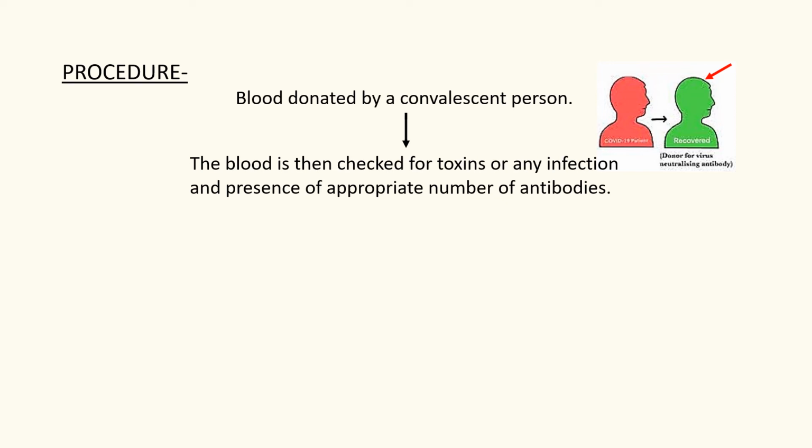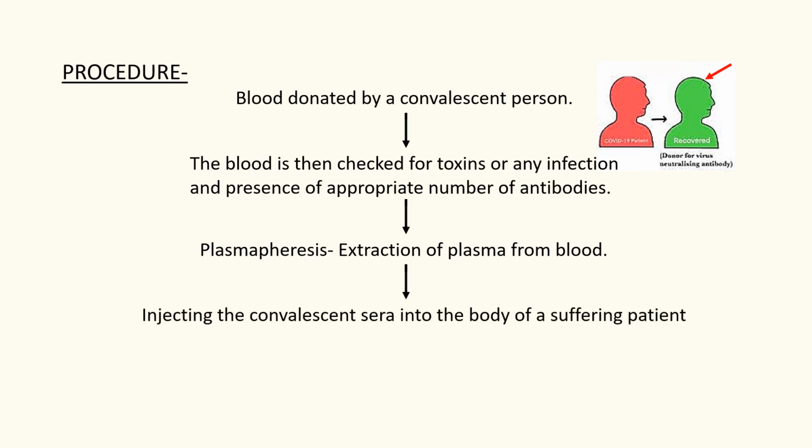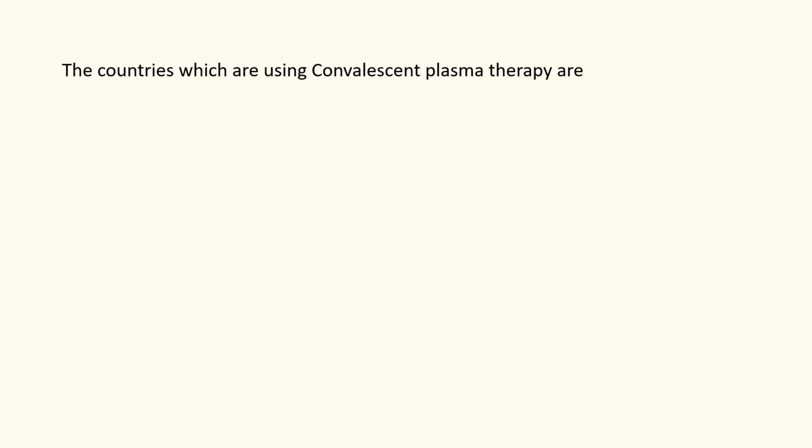If the blood is found suitable, plasmapheresis is performed. Plasmapheresis is the extraction of plasma from blood. After completing the extraction process, the convalescent serum is injected into the body of a suffering patient. The countries which are using convalescent plasma therapy are China, South Korea, Italy, the US, and Canada.